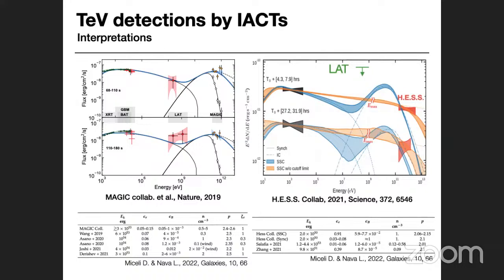You see this cutoff due to the fact that electrons can be accelerated up to a maximum energy, and this will result in a maximum synchrotron frequency that is expected to be here. If we want to extrapolate the synchrotron up to the TeV energy, we need to come up with an idea to accelerate electrons to much higher energy. So the interpretation that we give here really affects our results on particle acceleration.